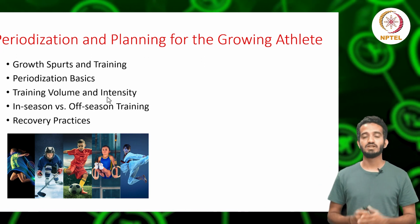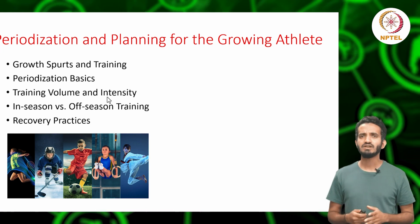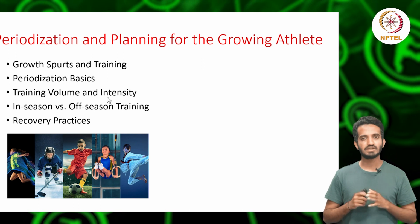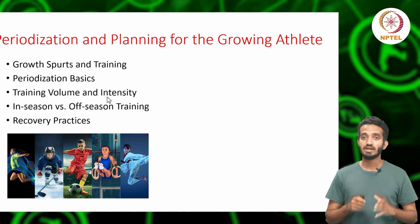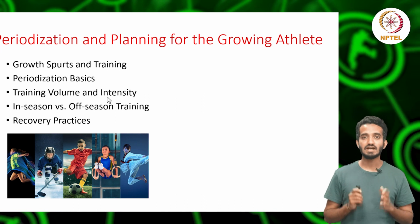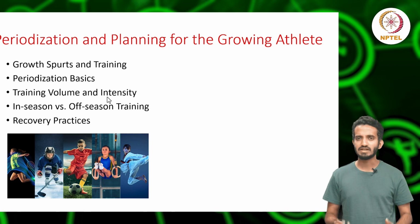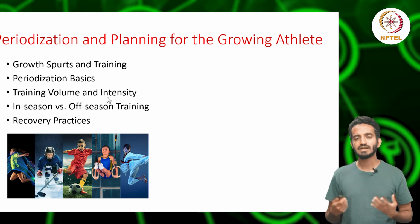Phases of training within periodization. First, we have the foundational stage. For young athletes, everything begins with laying a robust foundation. This phase focuses on skill acquisition, fundamental movements, and introducing them to various aspects of their sport. It's less about intensity and more about understanding and exploration.